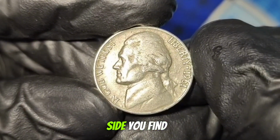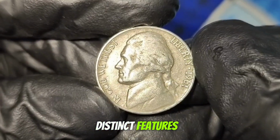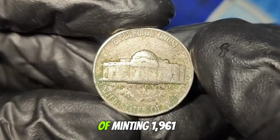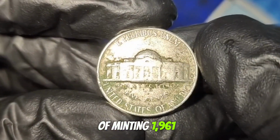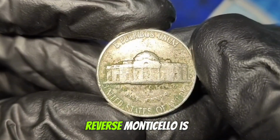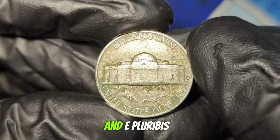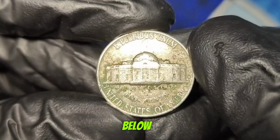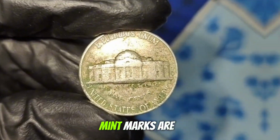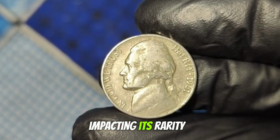On the obverse side, you find the portrait of Thomas Jefferson, which showcases his distinct features. The inscription Liberty arcs across the top, and the year of minting, 1961, is positioned to the right of his image. Moving to the reverse, Monticello is beautifully depicted with Monticello above and E pluribus unum etched in below. The D mint mark denotes that this coin was struck in Denver. Mint marks are essential for collectors as they indicate the coin's origin, impacting its rarity and value.